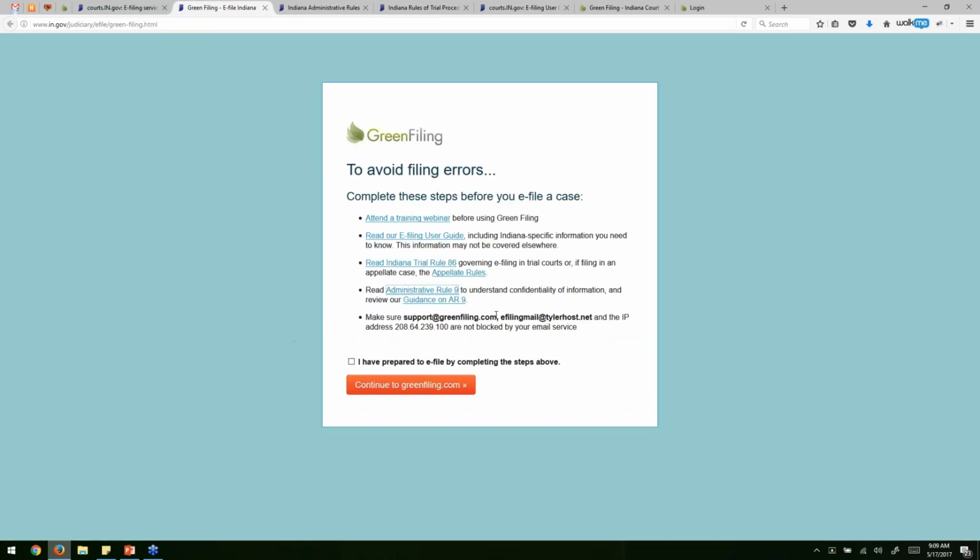And this is important because as you go through the process of e-filing, you're going to be asked to set a security on your document. And we'll show you what that looks like as we do the demonstration.